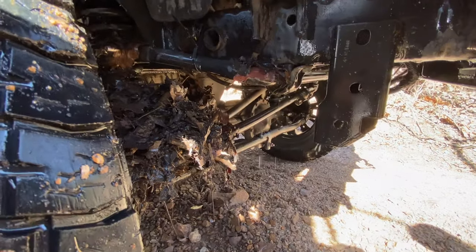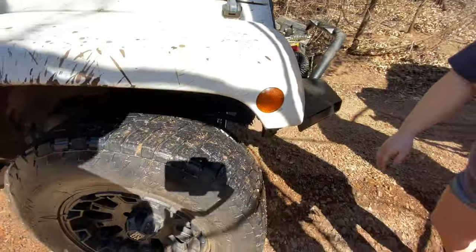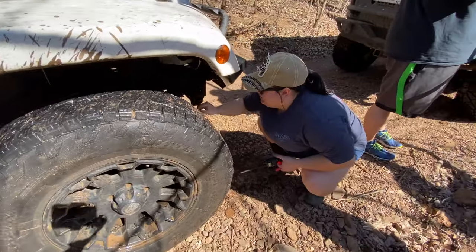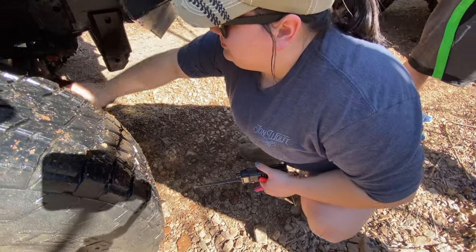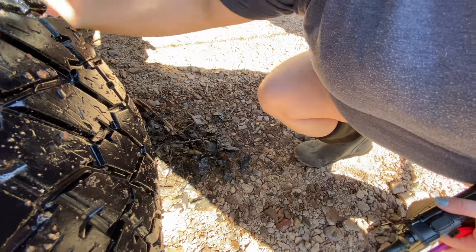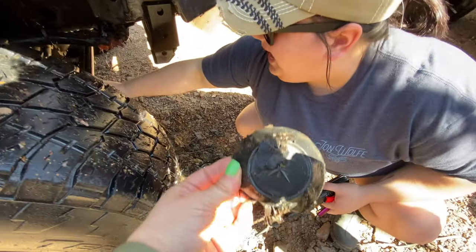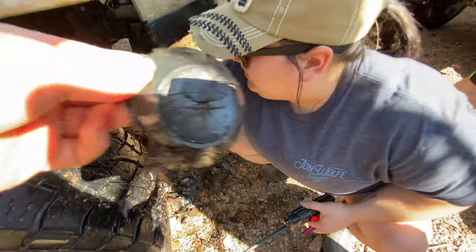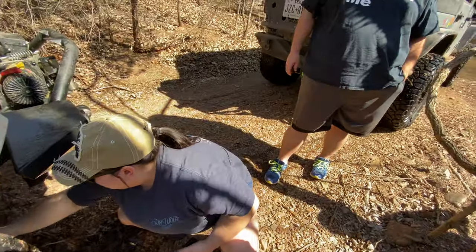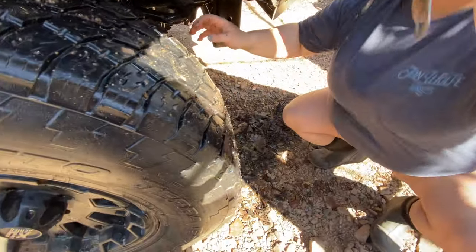Did she pull all this gunk off? Are they not coming this way? They went fish across. Hold on, I found... what is this? I found a center cap. What the... And a bunch of logs. Hilarious. That's hilarious.